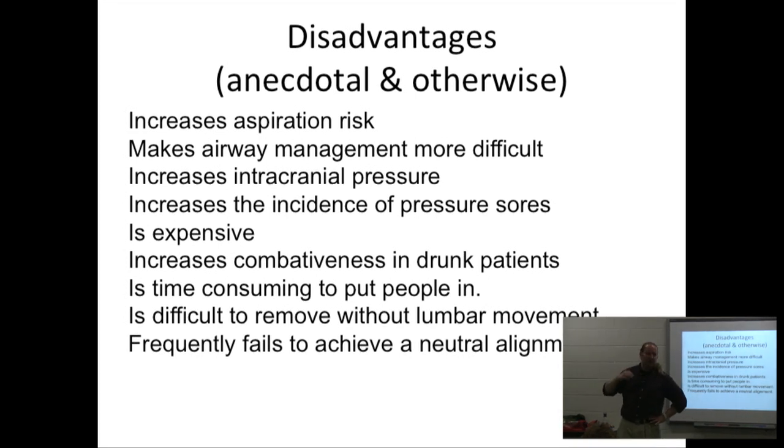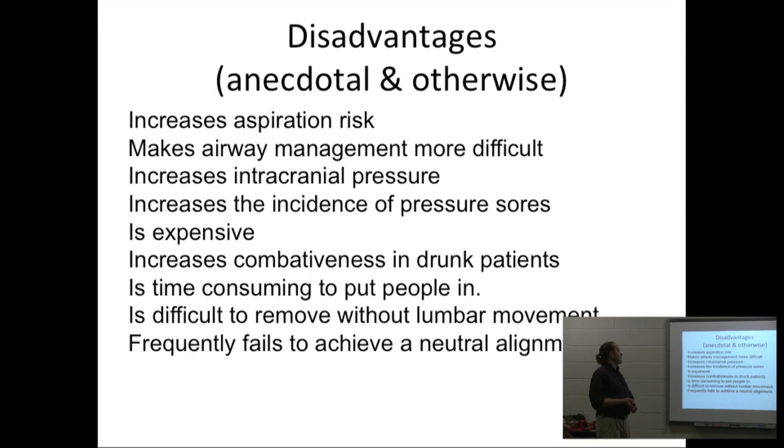So when those patients come into the ER, we try to get them off that spine board just as quickly as we can. And that is a patient who is alert, who is sober, and who will be cooperative, and will lay still and flat. And not a whole lot of our population who's falling down always matches that criteria. It's expensive. In drunk patients, it increases combativeness. It will keep them down there, but they're not going to like it.